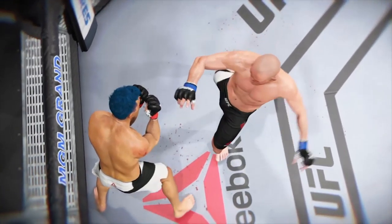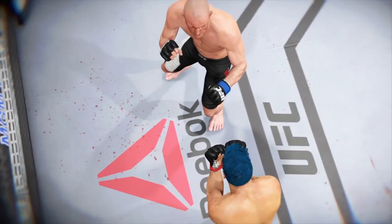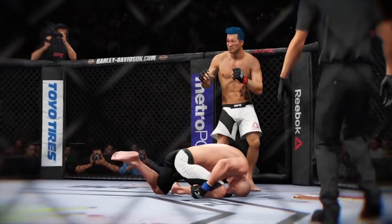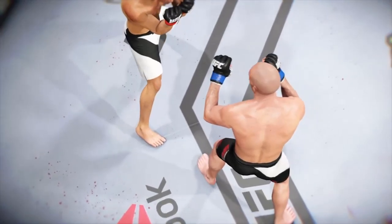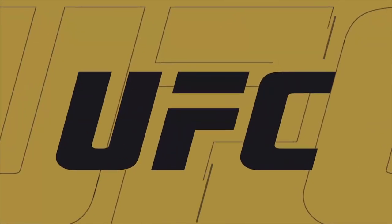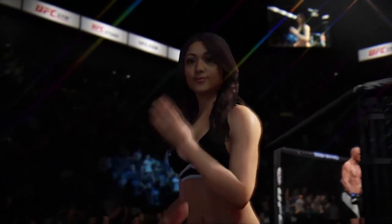Here's a big leg kick. Here's a perfectly placed kick that results in a knockdown. Here we see an excellent kick, connects flush with perfect timing. You can really see how awesome that round was by these highlights.